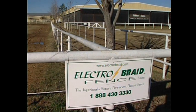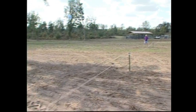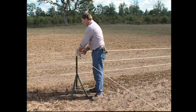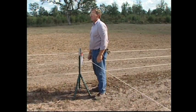Where the cable was, we put the ElectroBraid in with the insulators, and it works very well. We have fence lines that we can take down and put up, but you can't do that with other fences. I mean, we take the braid and roll it up around our arm, move it 100 feet down the line and establish a new pasture. Now it has 8,000 volts going through it.